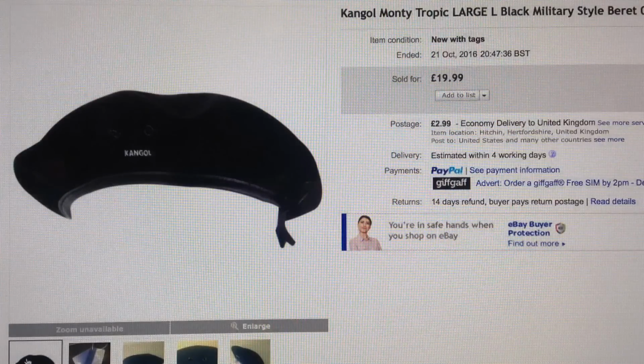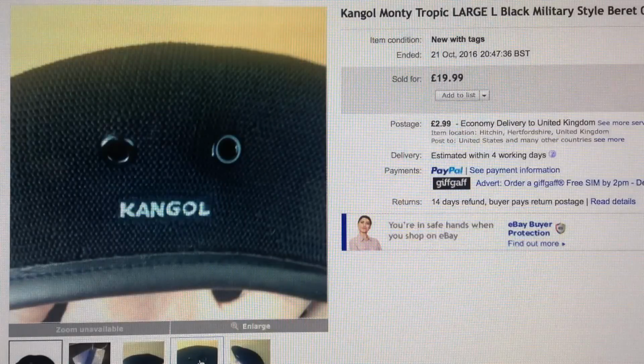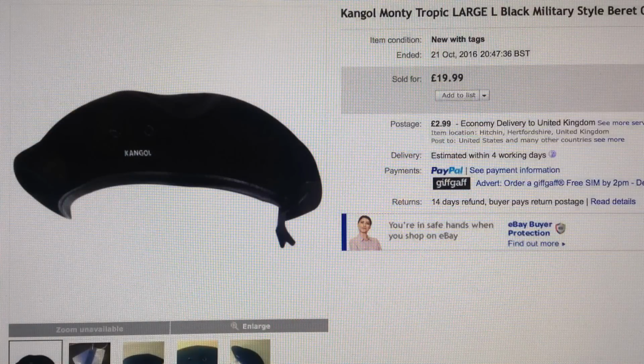This picture, the main picture, I actually got off their website, or off some clothing website somewhere. I just Googled image searched it, found the exact same item, but it just looks so much better than the images I could manage to get. It's not an easy thing to photograph, really. So I kind of borrowed somebody else's image. So yeah, that was a great little sale. £20 with the shipping on top from a £1 charity shop pickup.